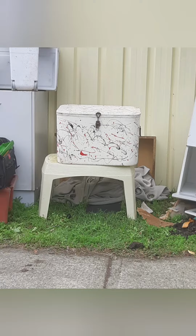This is an old esky. It had a metal outside and fiberglass inside. Someone's done a paint job on it, but I can imagine this painted up in Coca-Cola colours.